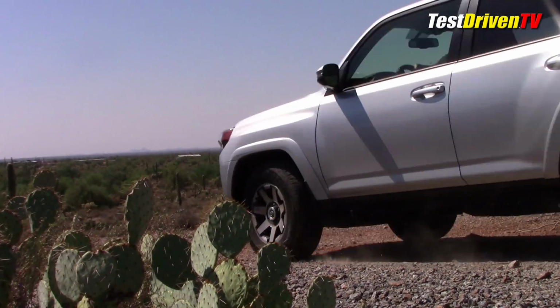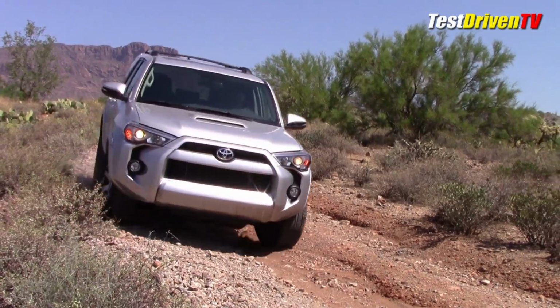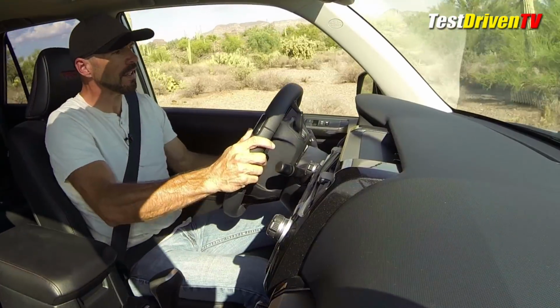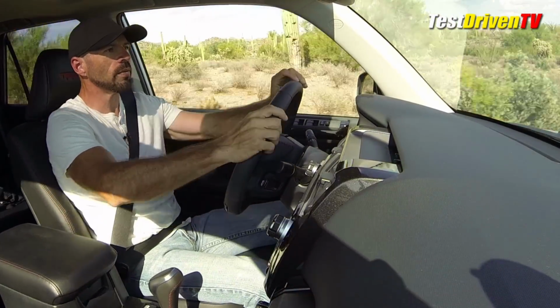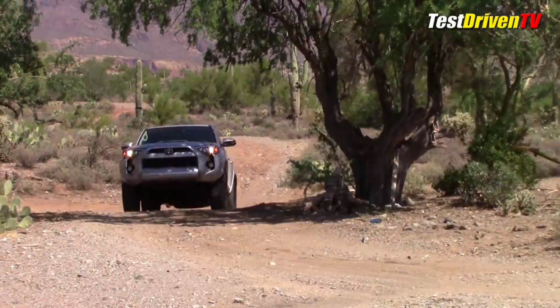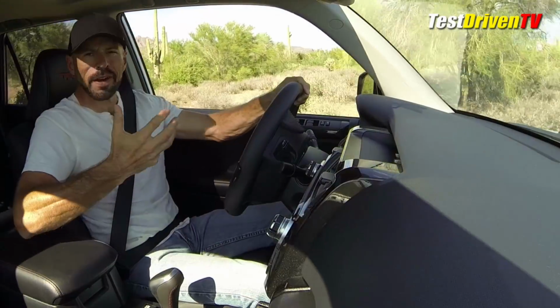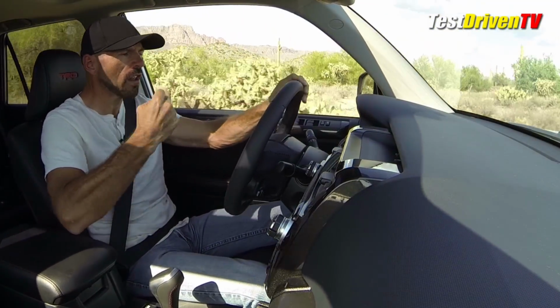So it's made to last. It's made to feel good out here. It's made to be able to take what you give it. And rolling over some of these bumps, some rocks, going through the washes, I'm finding that this thing just takes it and serves it up to you in a very refined way. This thing feels solid as a rock.